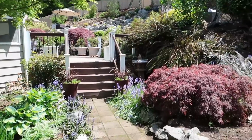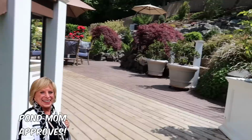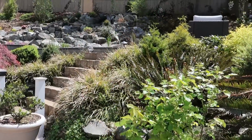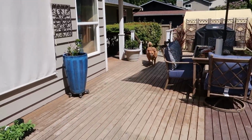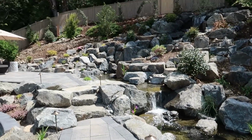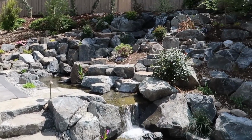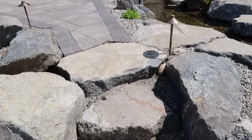This never gets old. You like this, Mom? Oh my gosh. Yeah, that's a good reaction. Look at this place. Hey, pup. Hey, pup. Aw, how you doing? Look at this. Well, when you have a slope in your house like this, why not use it? Wow. Look at this stonework.